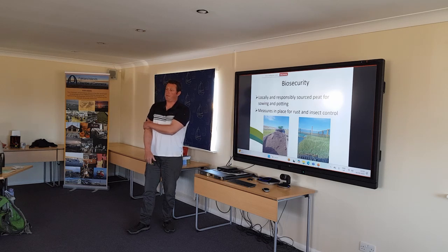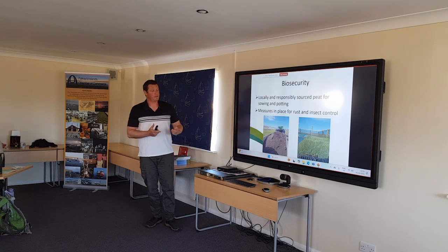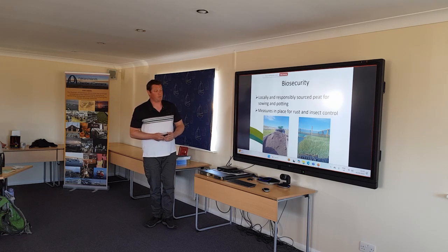Rust is also a very big problem. It's everywhere in the Falklands, it's airborne. But in a nursery setting like this, in that picture, you've probably got upwards of 10,000 square metres of grass leaf area, and that's a lot of areas for the rust spores to land on.